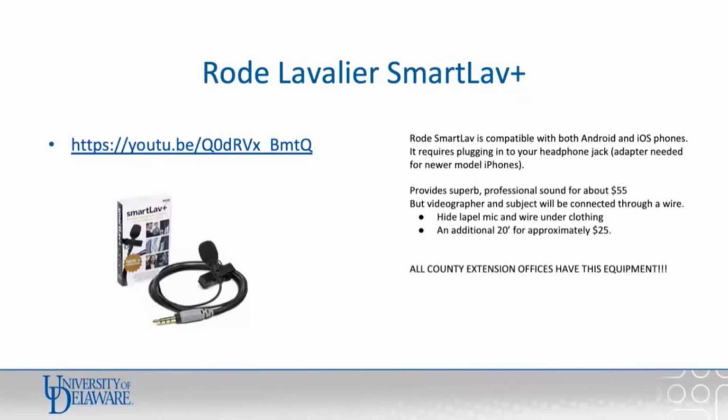The first item is the Rode Lavalier SmartLav mic. I mentioned earlier, a lavalier mic is that kind of microphone that clips onto your lapel. This is an excellent microphone. Sometimes when you're working with microphones that are wireless, you can run into connectivity issues. This is the one that we chose to go with because it doesn't have that problem. It is wired. You will probably want to get an extra 20-foot cord. That's about $25 that you can buy. Same brand. It just plugs in and then it plugs into your phone.